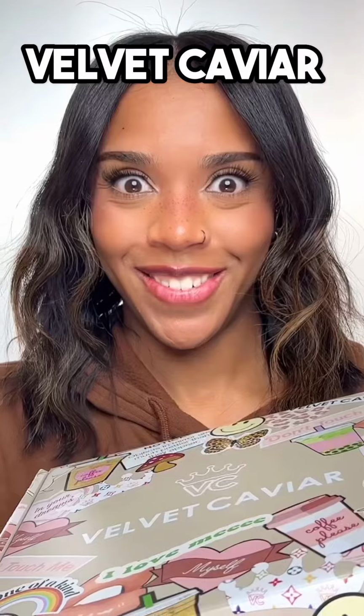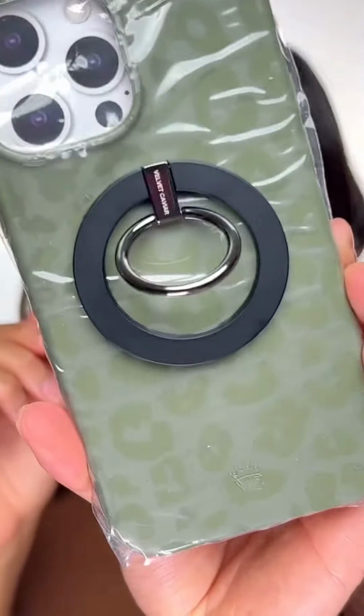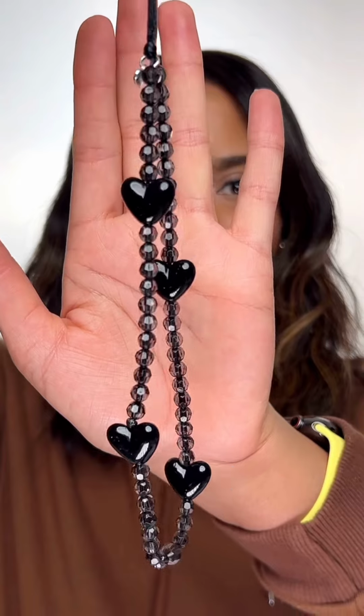Velvet Caviar. You ready? Another handwritten note, 2 phone cases. And they've both got like an animal print detail on it. And 2 magnetic ring clips. Let's test it on the case. Oh, it worked. Hello. And last up is a phone charm. Oh, that's cute. Little hearts on it.